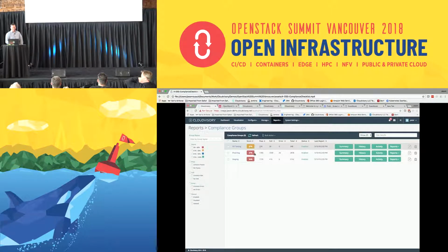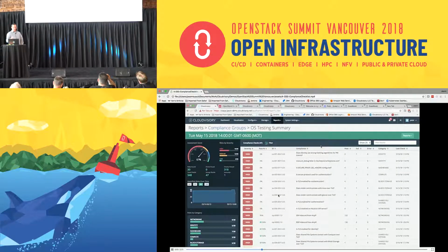This OS testing compliance group is just pointed at a single OpenStack cluster. You can configure it to go over a number of clusters, but this is just a single cluster, and it's set up to run hourly. So I'm going to look at the summary report. The first thing you'll notice is I have an assessment score on the left. Then it breaks out the risks by severity, which tells me how bad I'm really doing. I have a lot of high risk items here, so I'm not doing very well. I see that I have 30 risks that have been identified in this OpenStack environment.